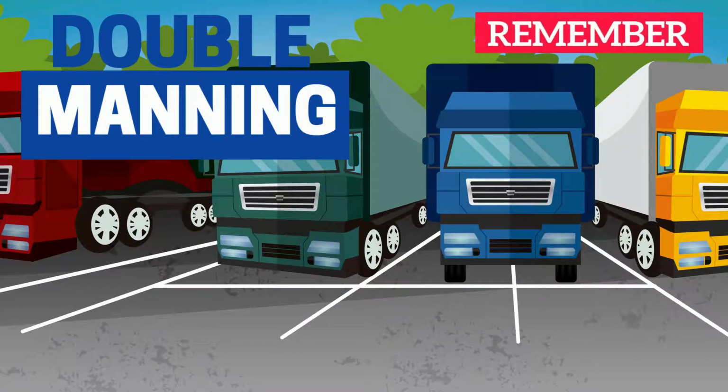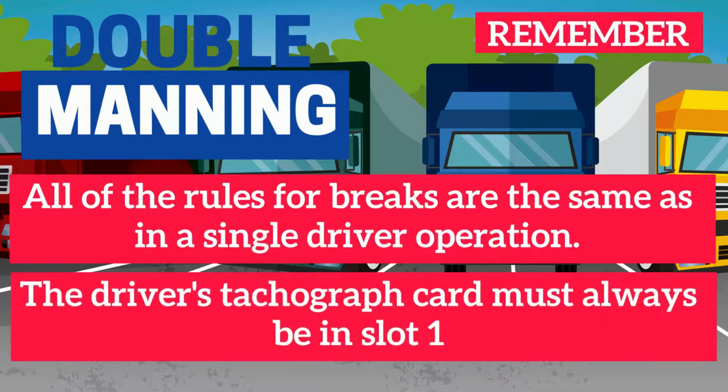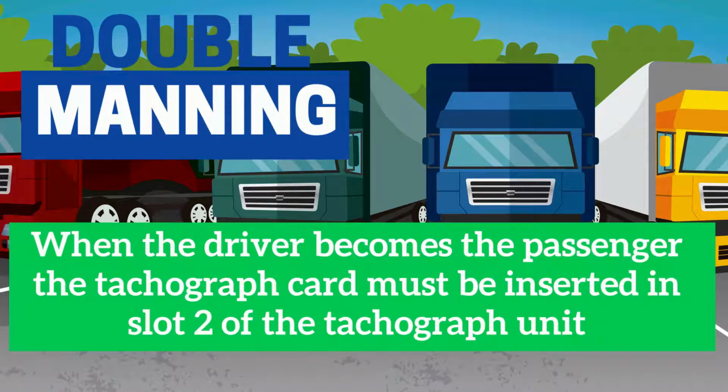Remember, all the rules for breaks are the same as in a single driver operation. And when double manning, the driver's card must always be inserted into slot 1 of the tachograph unit. When the driver becomes the passenger, it must be placed in slot 2.